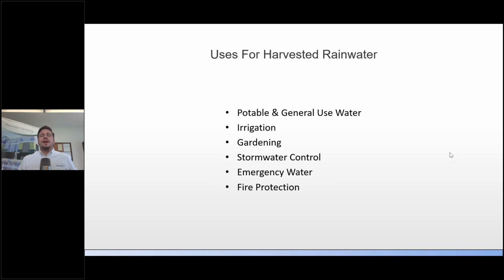Stormwater control. Most people do not, I find, consider rainwater harvesting when they think of controlling site water runoff or stormwater control, but it really has a lot of benefits in that world. And I'm going to show you a case study or two on that and how that can be used on a project. Emergency water. Finding a lot of people just really like the idea of having an independent water source, and so certainly rainwater harvesting can be used for that. And then fire protection, very similar to emergency water, but especially in commercial properties, or if you're in a part of a country with a very rural environment where it may be difficult to get stored water out quickly, rainwater harvesting systems can touch that world as well.